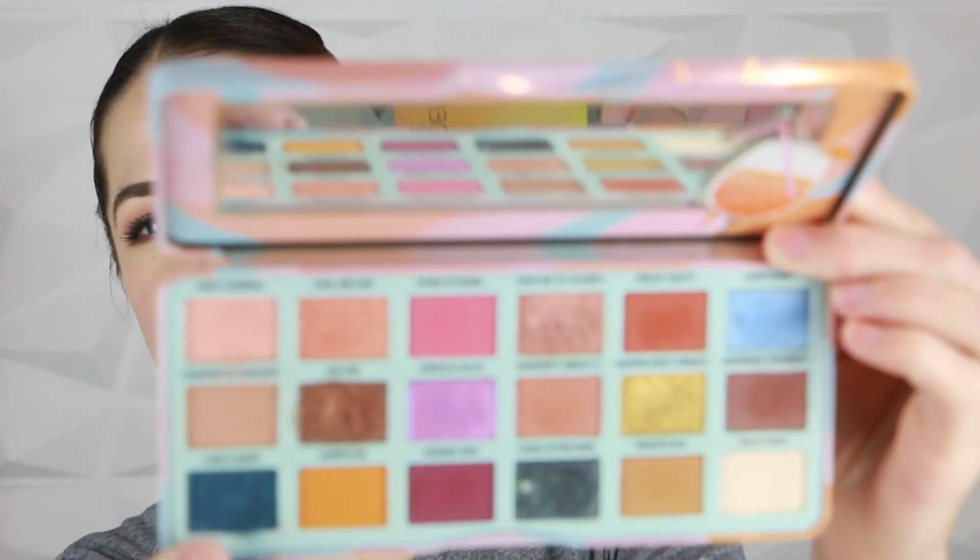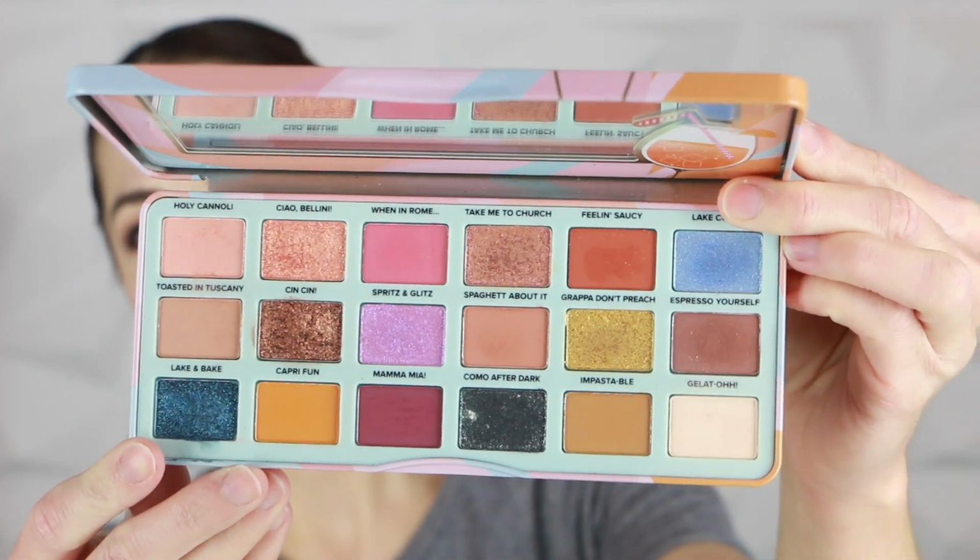I wanted to try color, but I also didn't want to spend a whole ton of money, and I didn't want to have a bunch of different colorful palettes that I knew I wasn't going to reach for very consistently. So I bought this one. And let me tell you, this palette is just absolutely incredible. This is a beautiful formula. The mattes are pigmented and easy to work with and extremely blendable.